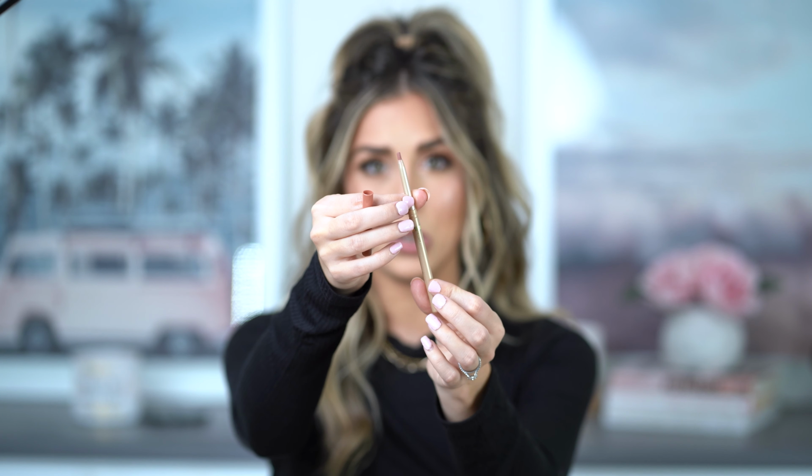I love that it is a twist up. This is so affordable. It is under $10. I am regularly repurchasing this. This is an item for me that once I run out, I'm immediately going to Target or whatever drugstore and grabbing this, ordering it online. I have to have it.